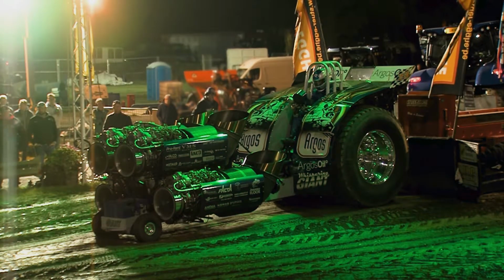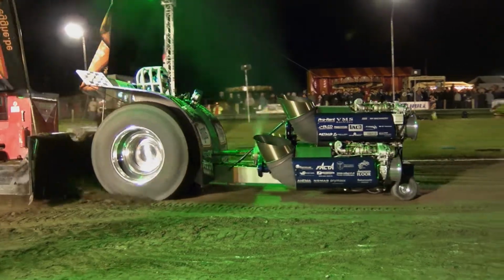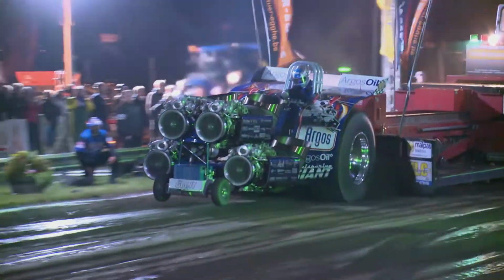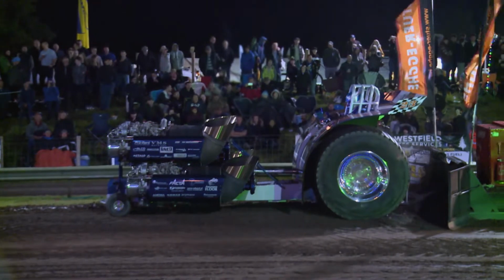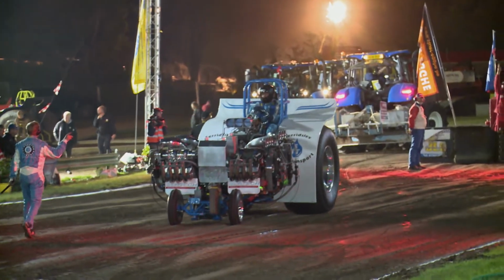The next machine out is the Argos Oil Whispering Giant, all the way from the Netherlands. 4 gas turbines on this one. It's nuts. All being pulled to the right-hand side of the track there. Oh, what a shame, going out of bounds and so disqualified.